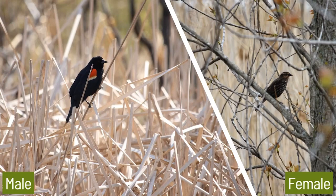Once their nest is established and it's time to raise eggs, the males can get pretty defensive, even swooping down to tap the heads of anyone who walks too close. They don't mean to be rude, they're just being good dads. Their call can be likened to someone saying, "Look at me, look at me."